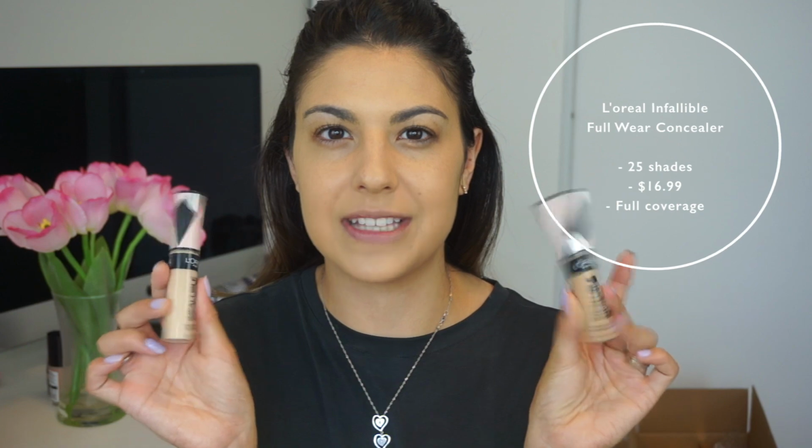Okay guys, so I'm just jumping right into the demo for this. I'm really excited. So this is actually not a first impressions video. I've actually been using these concealers for the past 2 weeks and I've been so obsessed with them. This is a common theme with this larger concealer tube and larger wand, and I'm not mad at it. It just takes away a little bit of time on your applications.